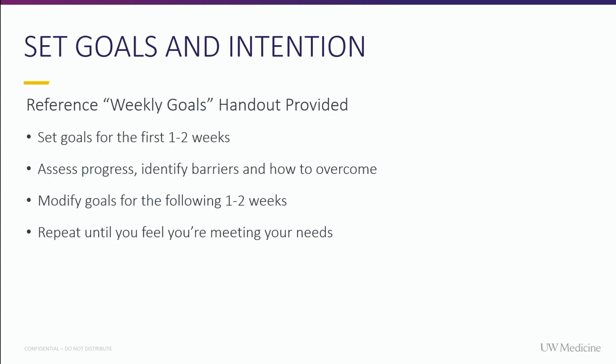And so now we're going to go on and set goals and intentions. It's great to have all this information, but most important is what we are going to do with this information. I'll bring up on the screen in a minute how we're going to set goals, and you'll have access to this handout. You set goals for the first 1 or 2 weeks, track your progress for those goals, assess how you're doing, identify barriers and how you're going to overcome those barriers, and then modify the goals for the following 1 or 2 weeks. Just keep repeating until you're able to meet your needs. It's not about perfection, but just making progress. So I'll bring that up on the screen here.